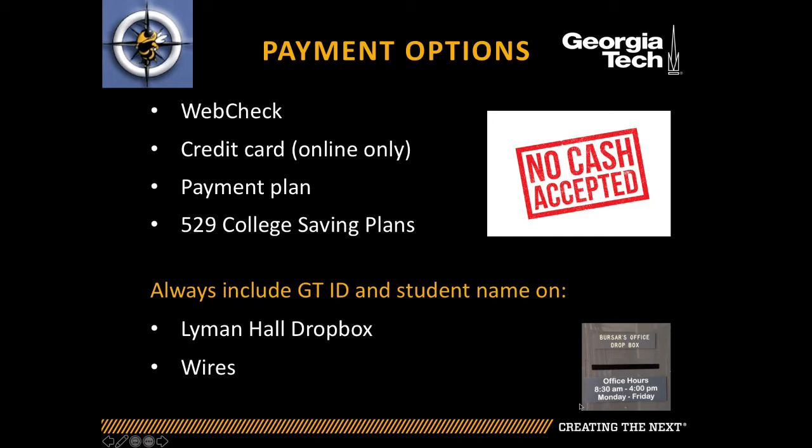So you want to get with your student, log in, go through that account and figure out, okay, what does my 529 plan need to pay and how do they pay? If you find that your 529 plan may not pay in time for the deadline, then go ahead and contact our office and let's see what's going on. Otherwise, you would want to prepare to pay upfront, and then we will refund the student on the back end.